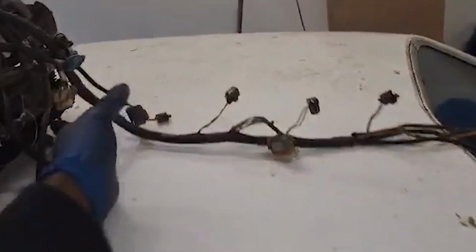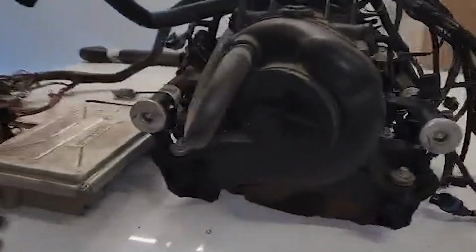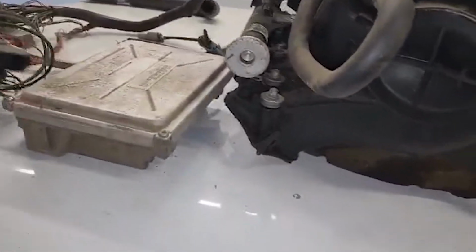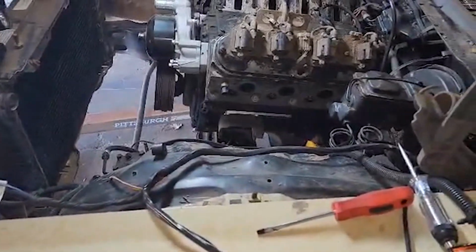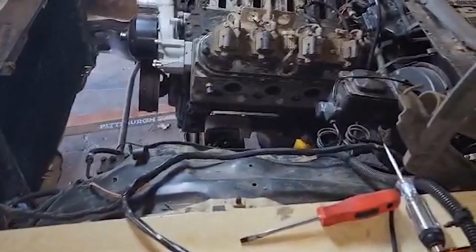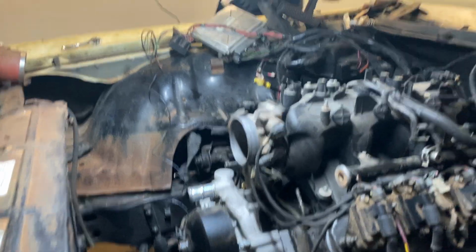So, like I said, it's the engine harness. It's already complete. It's already been reworked. And we got the computer, PCM with the intake. So yeah, finna do this test fit, make sure I got clearance on this oil pan. If not, we're gonna just swap out the oil pan and drop it back down, and we'll be good to go. I'll run it back. This thing gonna crank on the first hit.